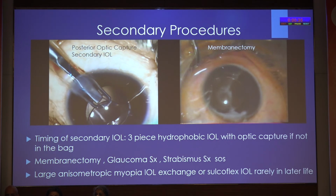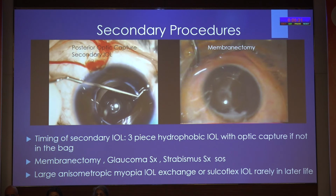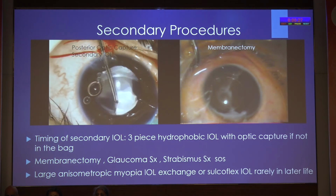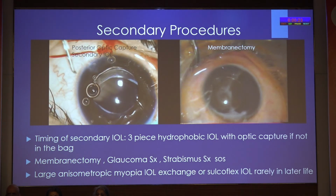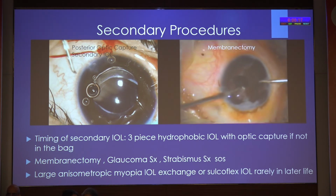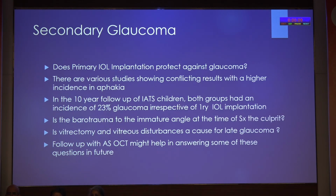And secondary procedures: the age of secondary IOL should be customized according to whether the patient is using aphakic glasses or not, and a 3-piece hydrophobic IOL with optic capture will be ideal. And membranectomy, glaucoma, strabismus surgery, all will have to be considered over the years. And in a very large anisometropic myopia, sometimes IOL exchange may have to be done.